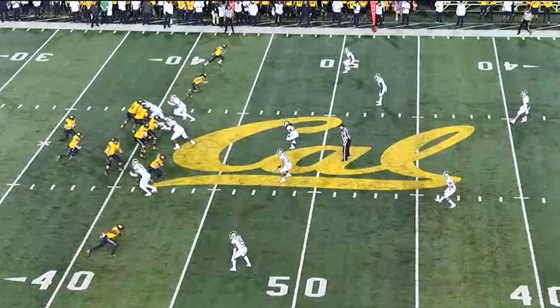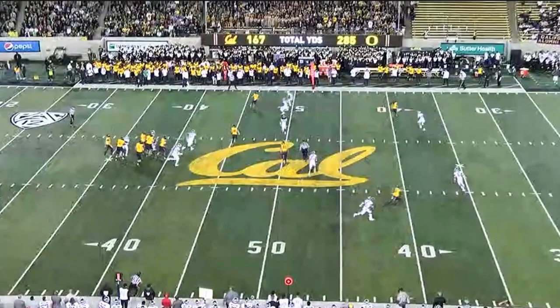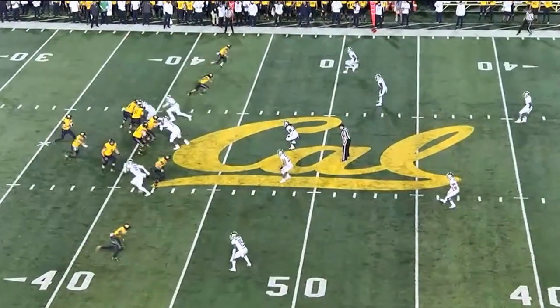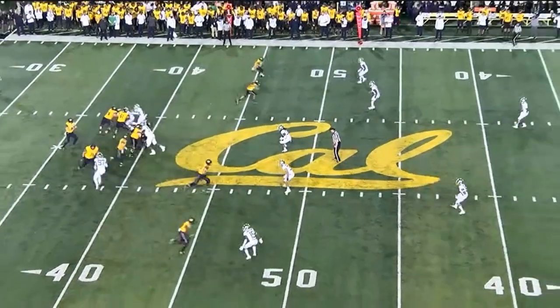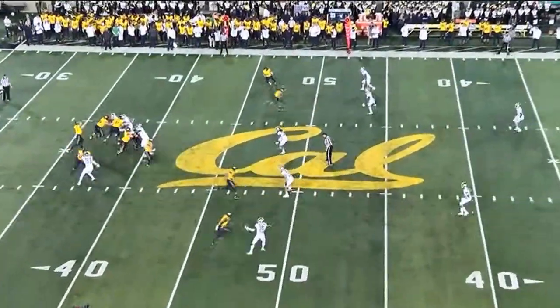You have to be wary of that. Cal, in this case, actually runs that smash route that we talked about. Great cover two beater. One of my favorite all-time routes. We'll run that back one more time here.